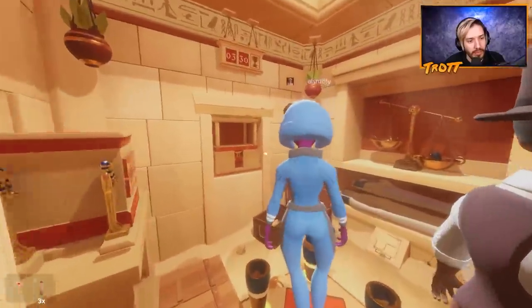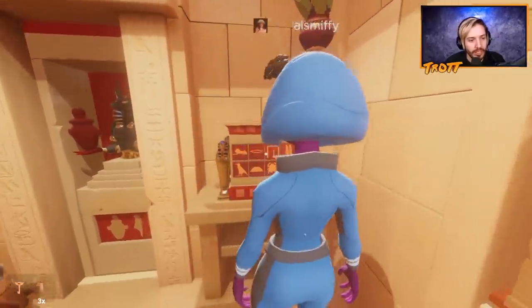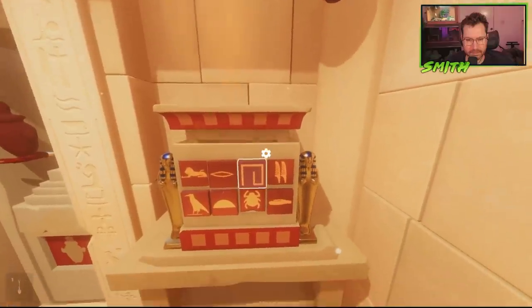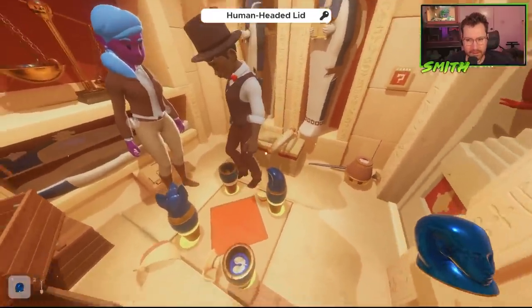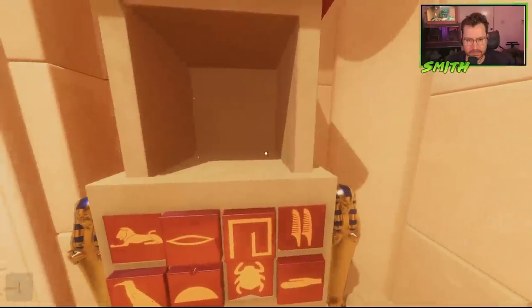Scarab. Bug. Lion, bug, so you need a feather. Put the code in as these? Feather, yeah, feather. Lion, scarab, feather. Hey. Oh, nice, okay. So then the human-headed lid would be the one on this end that I'm looking at. The liver. So we need to find the final one.